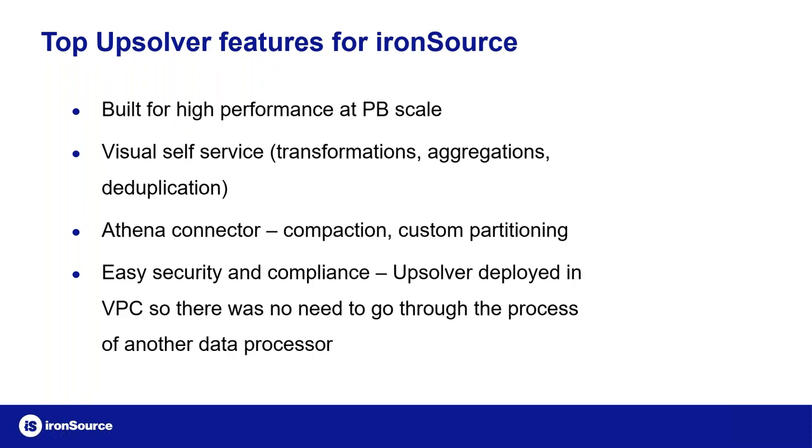Which top AppSolver features did we get? It's very important to have scale in such a hyper growth environment. We're capable to scale. I believe in 2 years we never got any scale problem with AppSolver whatsoever. AppSolver in our case uses the same technologies we are using, so it was very easy to integrate them.